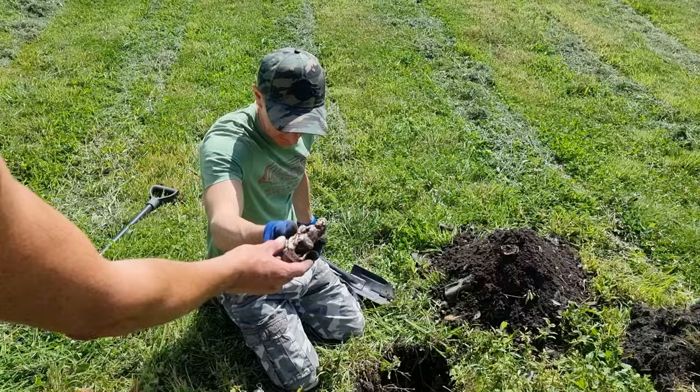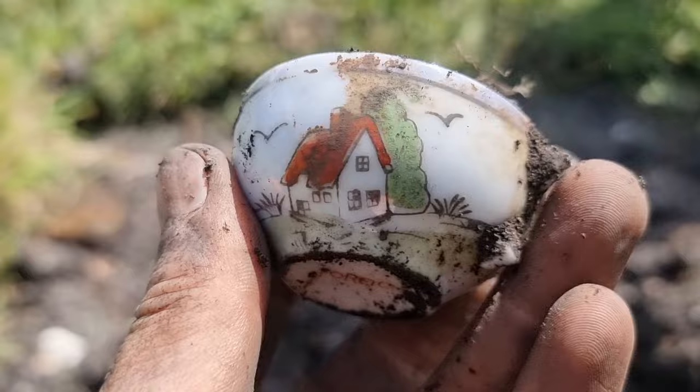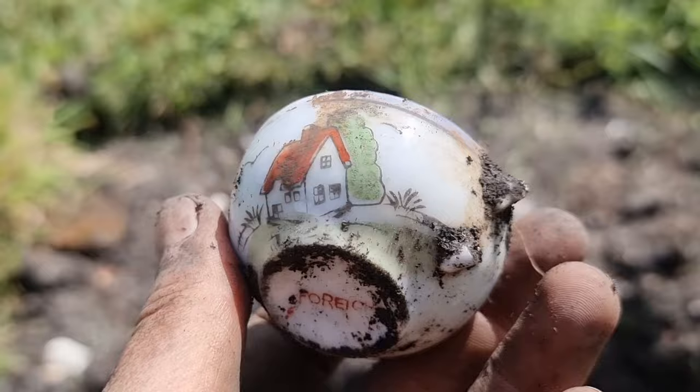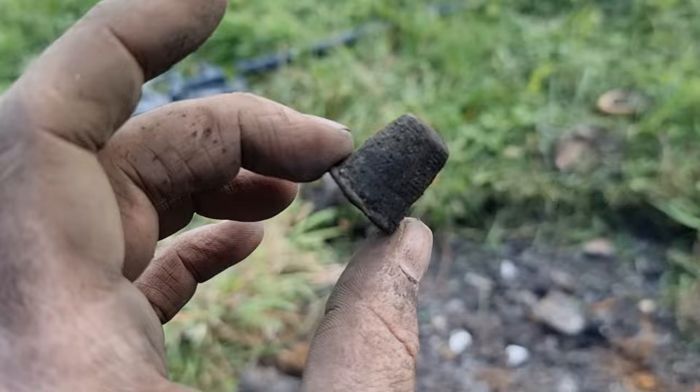You're getting a lot of pottery out of your hole. Oh, and that cute little house. A little cup. Probably a little child's tea set, I think. That probably goes along with a little piggy one. I know a good home for this. Sean, put it in your hole. Well, Kev's just had a nice little thimble up. Always like a thimble. That's a nice one, isn't it?